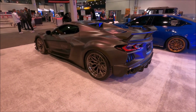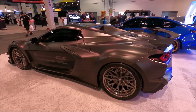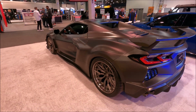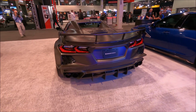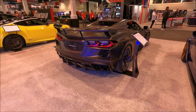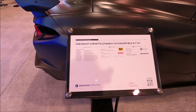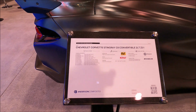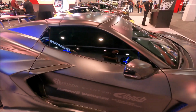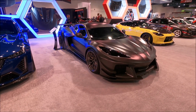I mean, it changed. They got the whole back end of the car. I've always not really preferred this whole back end just being flat and extended. It looked kind of odd, but with this kit, they've put a couple bulges in there. That is sick. Look at the back end on this thing. Yeah, that's the right way to do it. Let's see. I'm sure there's no price on it. Yeah, that's pretty cool. Anderson Composites. Wow. That's a three-quarter shot. Ooh, that's a nice one. Glad I was here to see this.